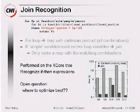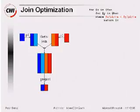Let me say that this join recognition currently is done on the level of the XCore tree. You have an XCore representation of the XQuery and do some pattern matching there and recognize these if-then expressions with two unrelated, unbounded, or independent for variables. Then you replace the inner for query node with a join query node. But it's a question whether we should do this on the XCore level or on the relational level. Currently we do it on the XCore level because that was easier for the moment.